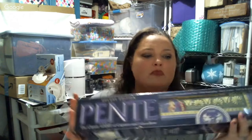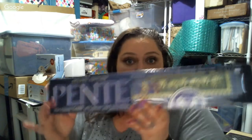Okay, I picked up Pente, or however you say it. Somewhere in the back of my brain and my memory bank was this name. I don't know why or where it came from, but when I saw it, it triggered something, and two of my brain cells pinged together. Boop. And I decided it was something that I needed to look at.